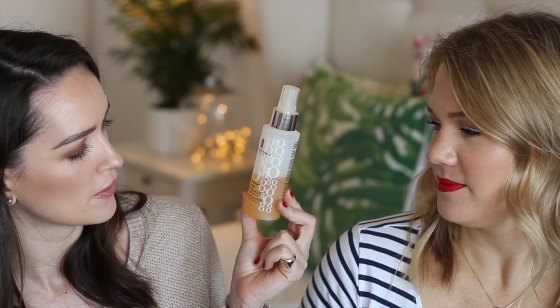Okay, my final favourite is from Elizabeth Arden. You have powered through that. I told you, I love this stuff. So nice. So this is the 8-hour cream all over miracle oil for face, body and hair. I've also reviewed this on the blog. I am fully obsessed with it. I use it every single morning.